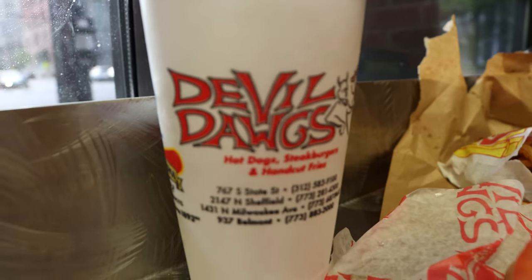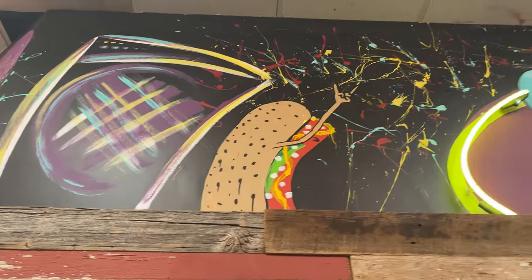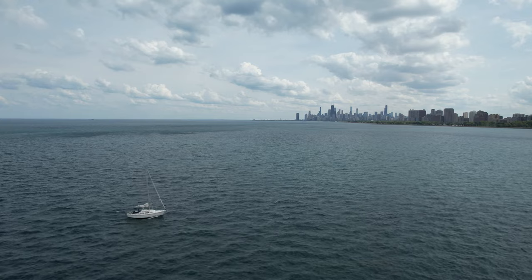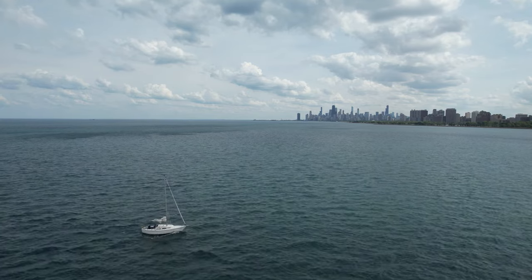The Blue Demon dog was delicious, their classic hot dog, and they kind of knocked the Coney dog out of the park with their awesome chili. They have a few different locations in Chicago. We went to the Loop, but if you're in the mood for a hot dog, I highly, highly recommend Devil Dawgs.